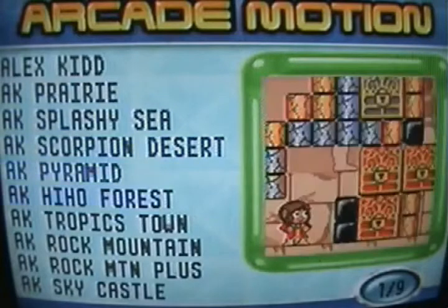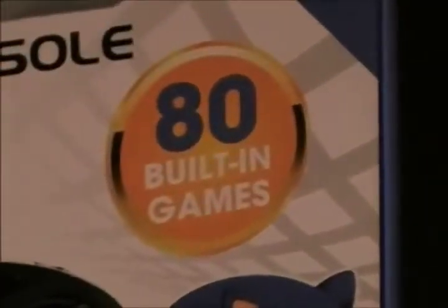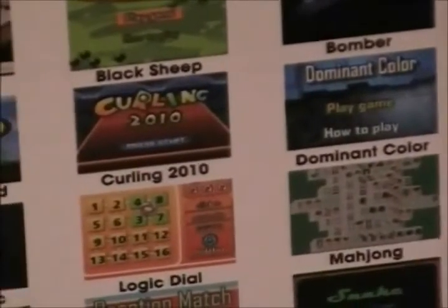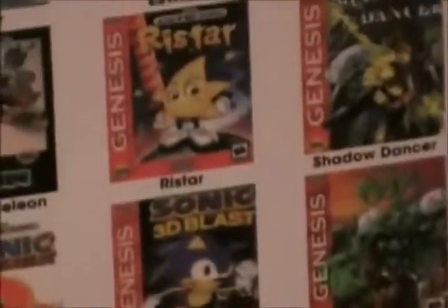And it's kind of the same deal with this thing, right? It claims to have 80 games on there, but actually only half of those are Sega Genesis games. The other 40 games are like crap that nobody wants to play. Nobody should play these terrible games. They're awful. But the other 40 games, the Sega Genesis games, those are great games. And actually, 40 is quite a lot.